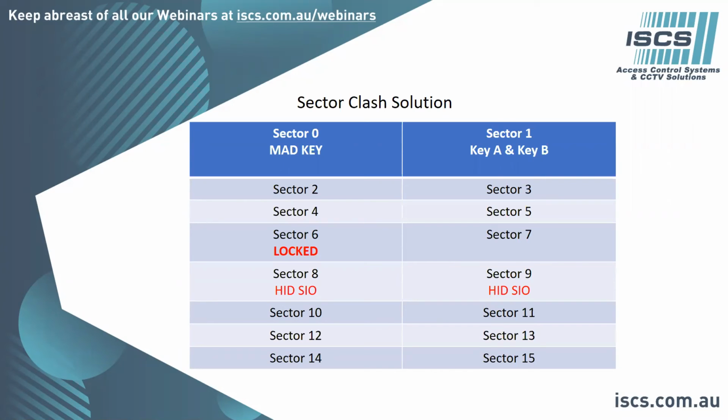The issue around that was that Gantner, and they were very easy to work with, were great in terms of providing us the information. So what we were able to do there, using our customized in-house production, was ask our CP1000 to not encode to the standard sectors, and we moved the HID SIO into sectors 8 and 9. That then left the sectors open for Gantner to be able to use their programmer, and rather than having to completely start again, we were able to solve the problem moving forward for the customer.